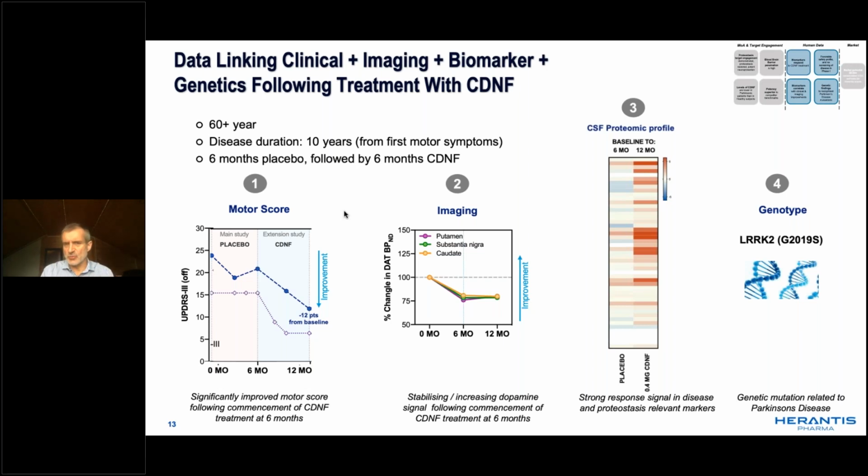We've looked at the imaging, we've looked at the biomarkers, the proteomics, and we've looked at the genetics. He was a 60-year-old gentleman with very advanced disease, 10 years plus from first motor symptoms. And in the study, he was on placebo for 6 months, and then he was put onto CDNF for the second 6 months. If we look at the motor score, here lower is better. So the score that we use is something called UPDRS, and the lower the score, the better.